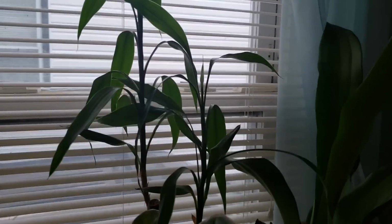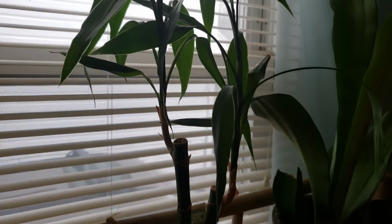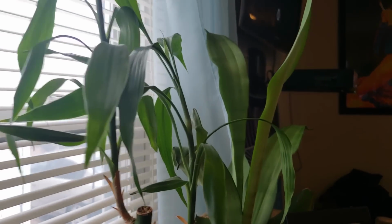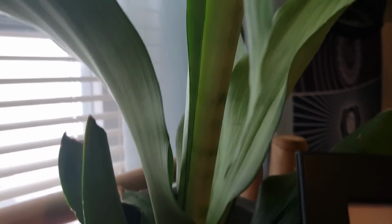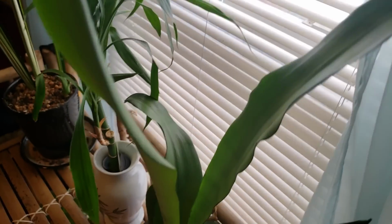I have a bamboo there. Bad lighting, bad lighting. And over here is another type of Sansevieria. I'm not sure about the name of this one. I did remember it. Should have written it down like the others. But another type, and this one, I love this one. It's beautiful.